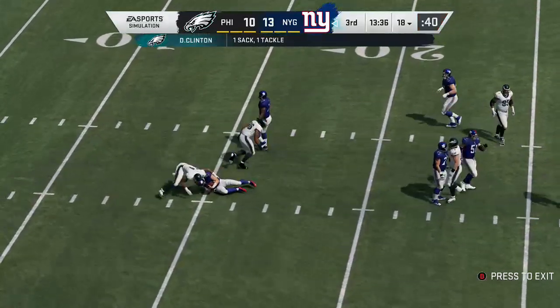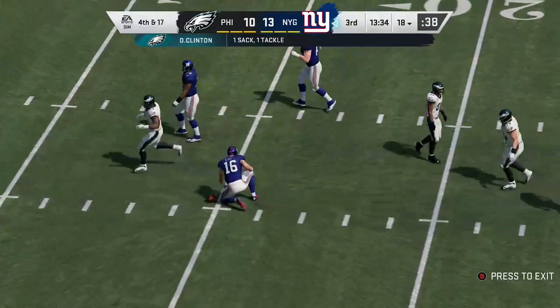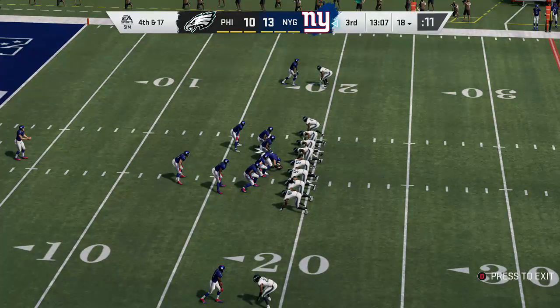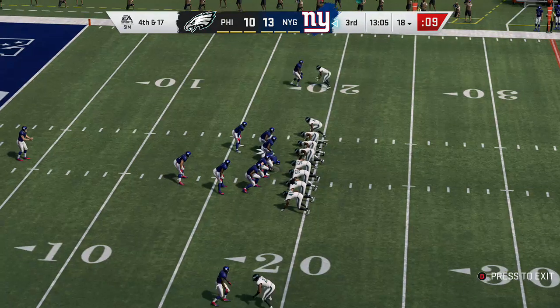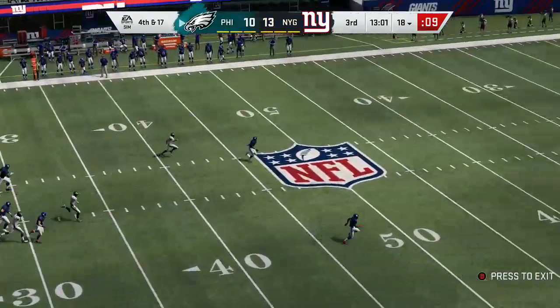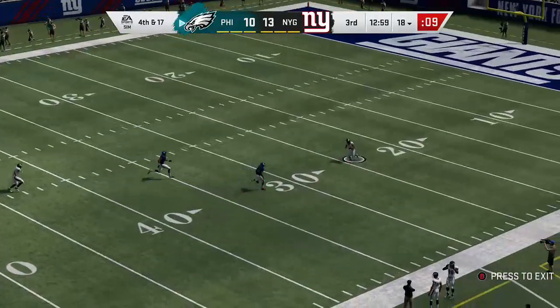Eagle pressure, too much this time. Down he goes. You see me? That'd be exactly what they were looking for coming out to start the 3rd quarter. Get a sack, get off the field, get the momentum going in their direction. Get the ball back to your offense, right? Get that momentum because, hey, this lead is very, very slim.